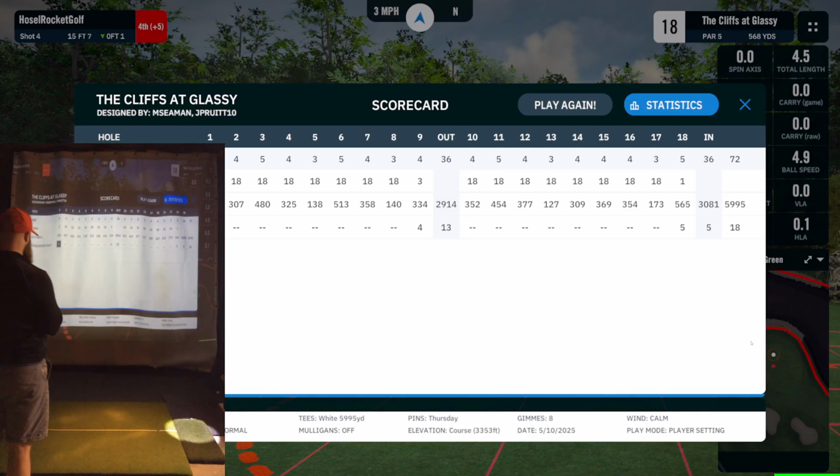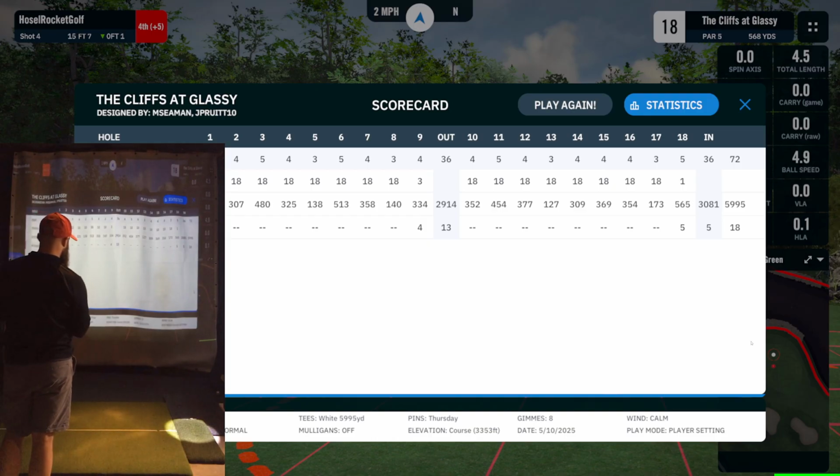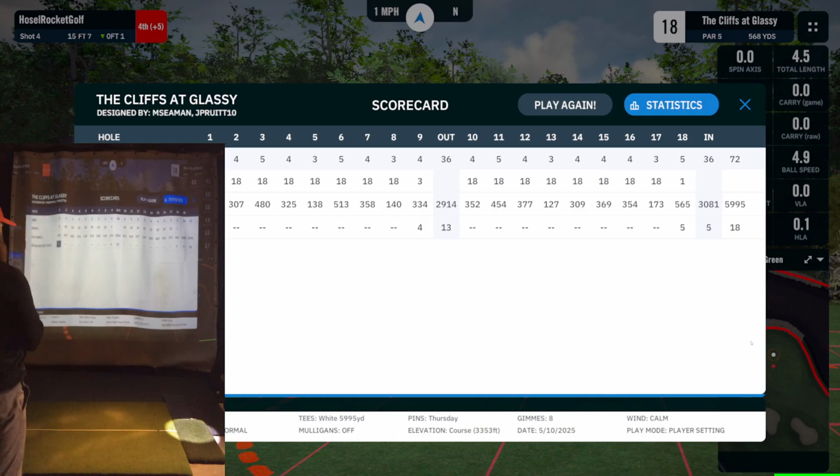Stroke play, normal fairways, normal greens, 9 stimps. We played the white tees at 5,995 yards. Thursday pins, 3,353 feet of altitude, 8-foot gimmies, calm winds. Take a look at the stats. I don't think we hit a single fairway.